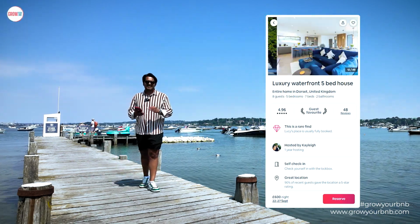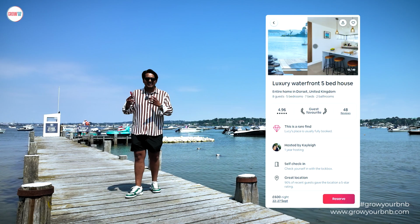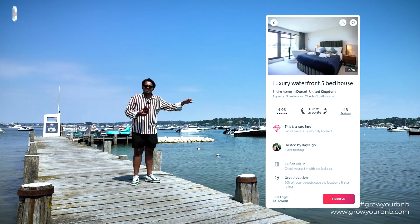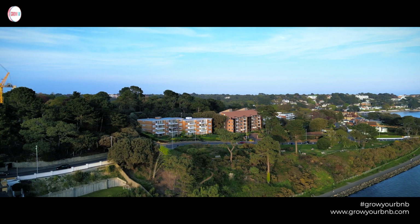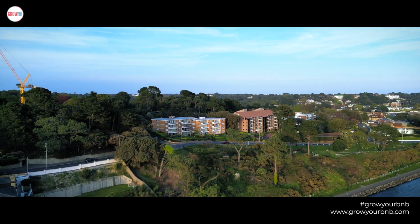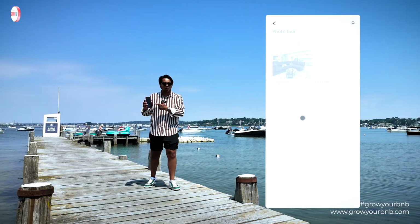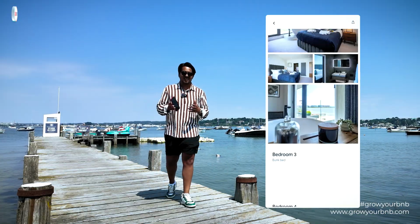So the Airbnb title isn't that important, because when you're working with an Airbnb unit in a city centre location, it really needs to be sold, because you've got thousands of other competition, versus a property like this on the waterfront, where you don't really get to see a lot.